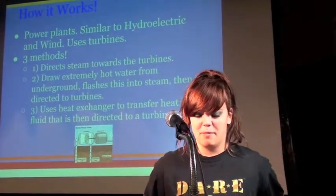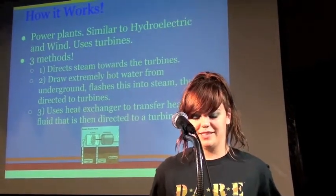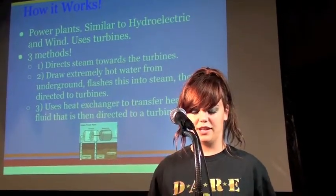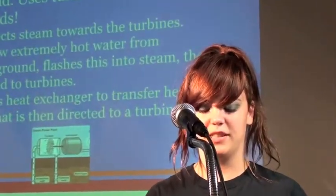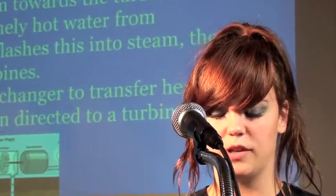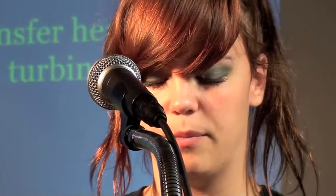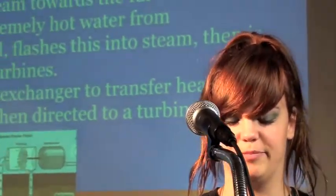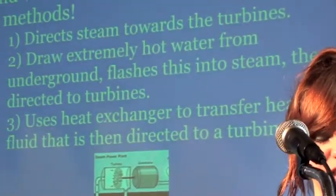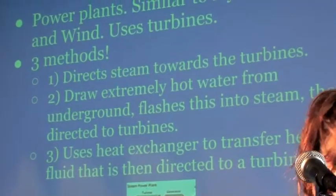How it works. It uses turbines and power plants similar to hydroelectric and wind, and there's 3 methods it uses. The first one is it directs steam towards the turbines. The second method is to draw extremely hot water from underground, so it flashes into steam and then it directs it to the turbines. And the third, it uses a heat exchanger to transfer heat into a fluid that is then directed to a turbine.